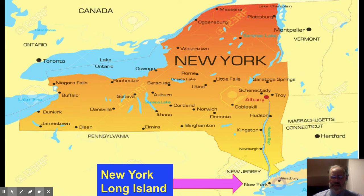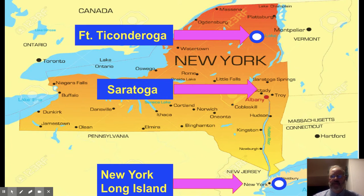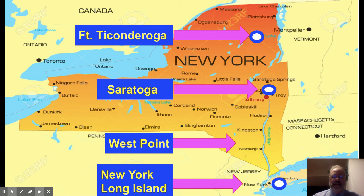So on our map here, here's New York. Okay, we had the Battle of Long Island. Up here is Fort Ticonderoga, where he got his cannons and sent them to Boston. This is the Battle of Saratoga, which he was a part of, which we won, which is the most important battle up to this time. A three-pronged plan, control the Hudson. Okay, and then down here in southern New York is West Point.